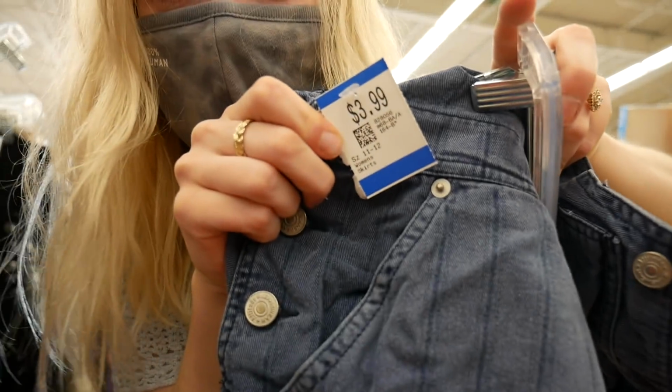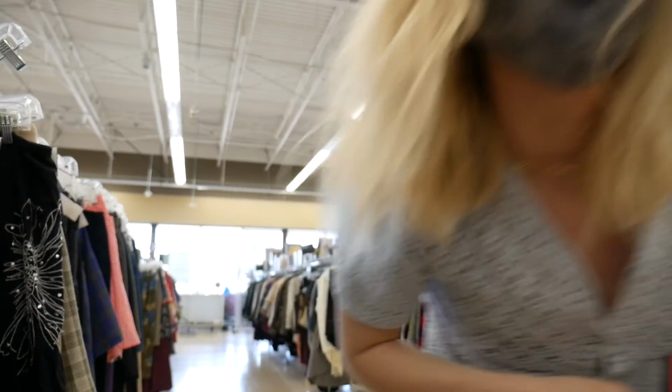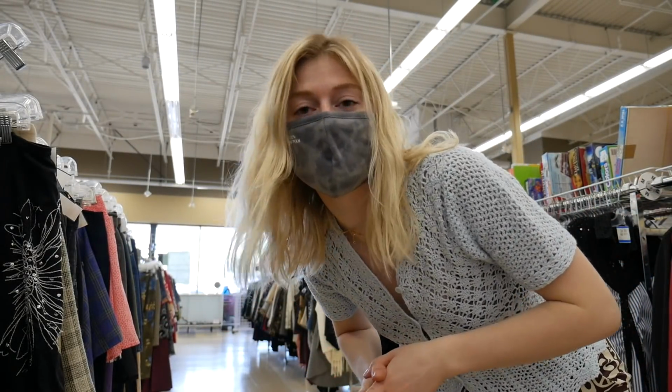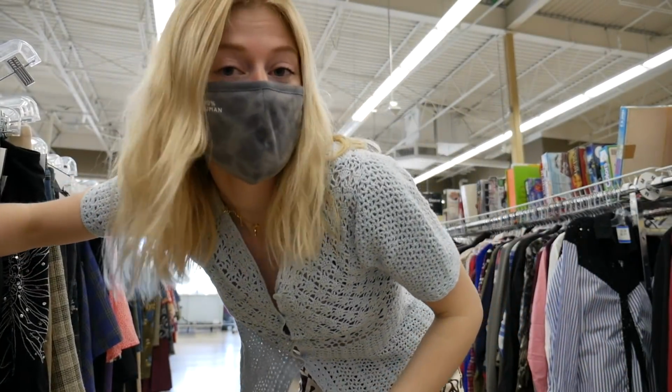It's $3.99. It's $3.99. What the heck? I'm floored. I'm so excited. Well, that rarely happens. I rarely find skirts, so. Well, technically it's not a skirt. It's technically like a dress, but it was in the skirt section, so it's a bonus for me.